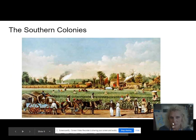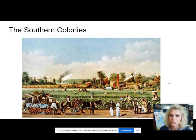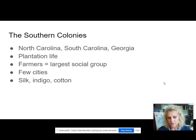So then you have the Southern colonies. If any of you have traveled to the deep south of our country, you know that for a large majority of the year, it's really, really, really warm, which enables various crops like cotton to grow, cotton and indigo specifically. So the southern colonies were North Carolina, South Carolina, and Georgia.